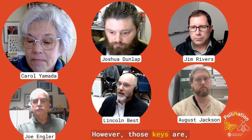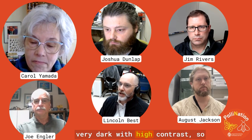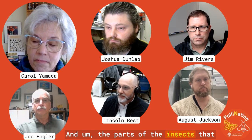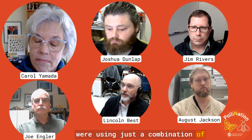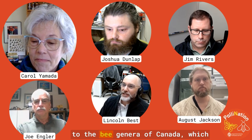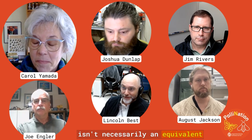However, in those keys the images are very small. They're kind of postage stamp sized, and the reproduction is very, very dark with high contrast, so very either black or very white. And the parts of the insects that were shown were very shiny, and it was difficult to interpret some of those. And for bee genera, again, we were using just a combination of whatever resources were available. And for our region, that was Key to the Bee Genera of Canada, which isn't necessarily an equivalent region to the Pacific Northwest or Western North America.